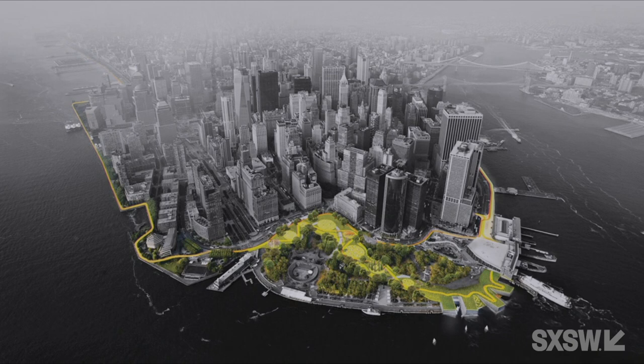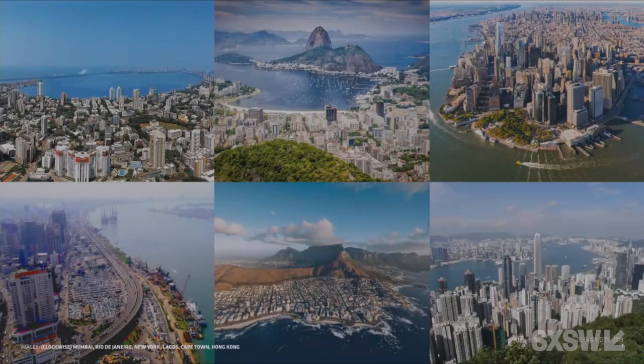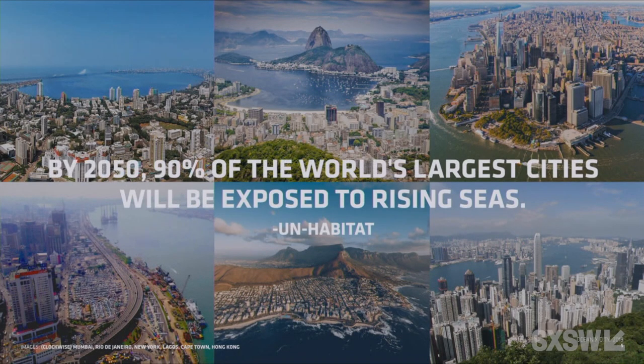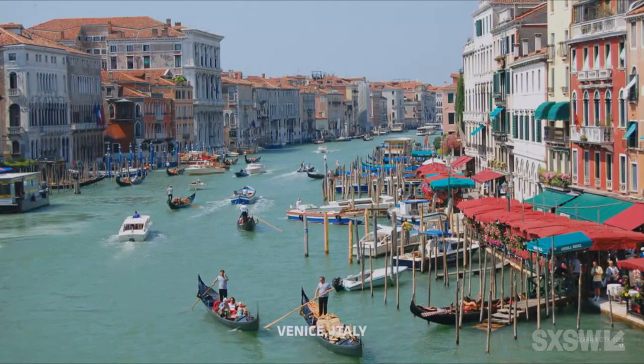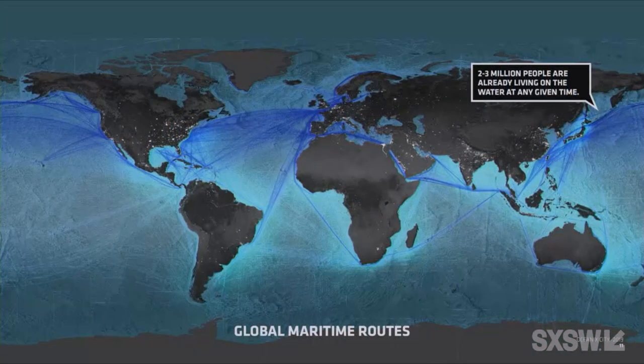So the challenge that Manhattan and New York is facing is a challenge that by 2050, 90% of the world's megacities are going to be facing, this kind of exposure to rising sea levels. Miami is famously flooding more and more frequently. It's almost like a daily weather event. Venice, obviously, and actually on a daily basis, there's already almost 3 million people living permanently at sea.